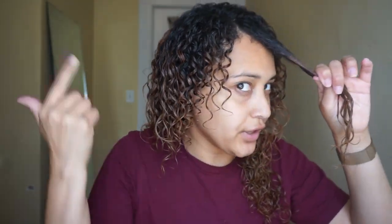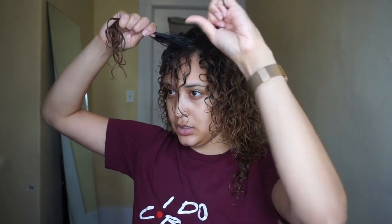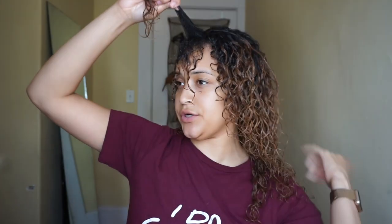So as you can see, I haven't scrunched. I've just kind of been pulling the curl down just because I don't want as much shrinkage. But even on this side, it's already curling up, and I haven't done any scrunching, and I haven't used the denim brush. Once I get up here, I kind of pull out my bangs. As you can see, they're super long. And I part my hair this way. So I'll start to grab those pieces and just toss them over.